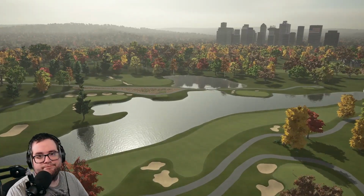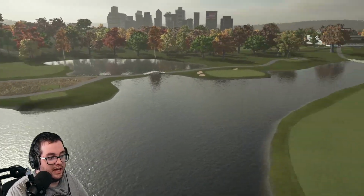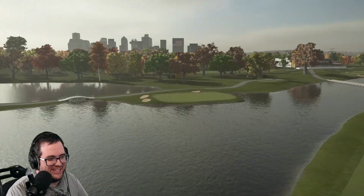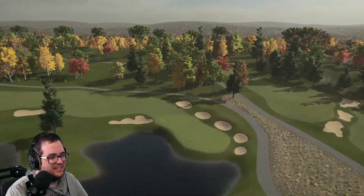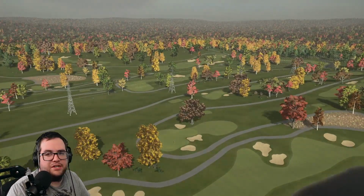Now, well, water in play. Probably find it. A lot of water in play for the greens. Uh-oh. All right. Yeah, no, this looks really good. This looks really, really good. Let's see how the golf plays, huh?